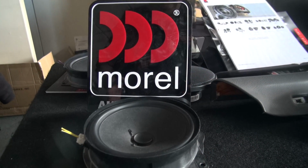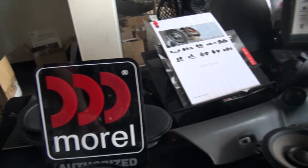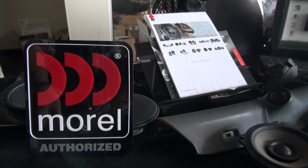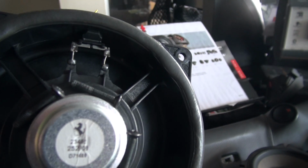This place is so cool, right? There's the Morel authorised dealer sign, and there's speakers and examples of work sitting around on a desk. They just happen to be here today, but just check this out, right? This loudspeaker, you pick it up, and you turn it over, and this is what I spotted. You pay £150,000 and you get a plastic speaker.